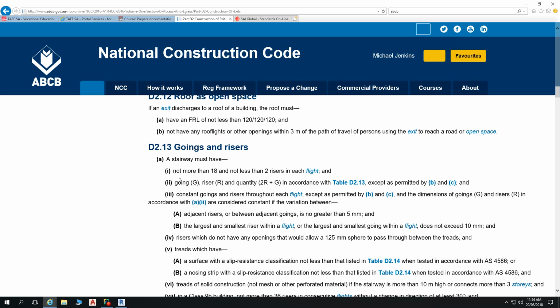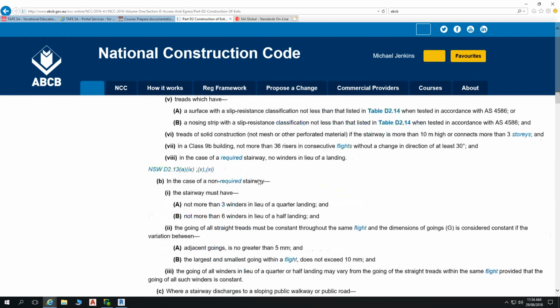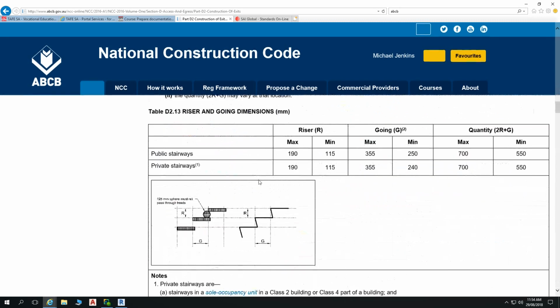Goings and rises. Going is the length of a step, and the riser is how high that step goes up. So in this diagram here, we can see that is the length of our step, and the riser is how much that step goes up.